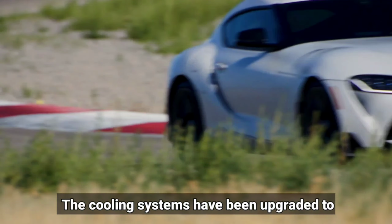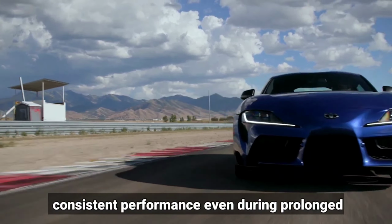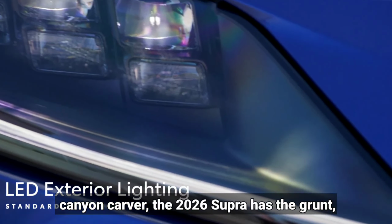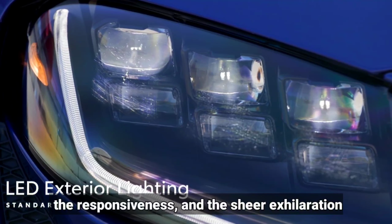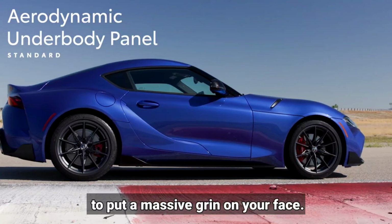The cooling systems have been upgraded to handle the increased output, ensuring consistent performance even during prolonged track sessions. The entire powertrain has been optimized for durability and reliability, because what good is power if you can't use it consistently? So whether you're a drag strip hero or a canyon carver, the 2026 Supra has the grunt, the responsiveness, and the sheer exhilaration to put a massive grin on your face. This isn't just about going fast, it's about feeling fast, about being connected to every single revolution of that magnificent engine. It's an intoxicating blend of brute force and refined precision.